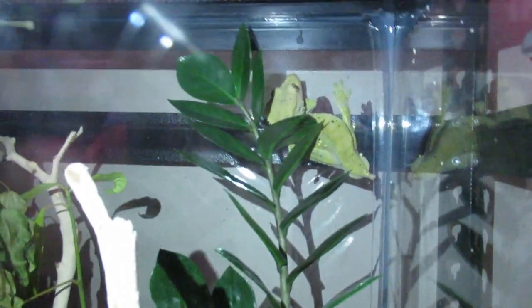Carlton is a male. He's like a dark buckskin. He's really cool. Dark buckskin, but he's got little Dalmatian spots. He's got really nice portholes, like really bright. He's just a really wild looking gecko. He's a good boy. And over here I have another one that's planted.